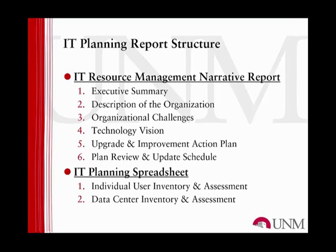So as I mentioned, there are two parts to your assignment this week. One, your IT resource management narrative report should be a Word document of 3 to 5 pages and include 6 sections, which we'll look at in detail in a moment. Your IT planning spreadsheet includes 2 worksheet tabs. This is where you will record an inventory of current IT resources for individual users and centralized IT resources in the organization's small data center. You will also be able to record notes on upgrade plans, costs, and schedules on both worksheets.